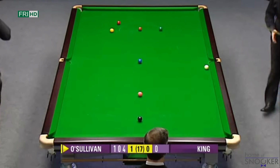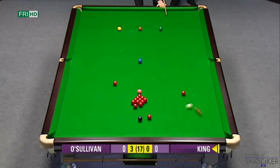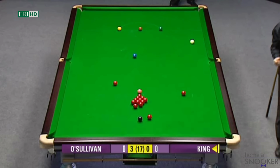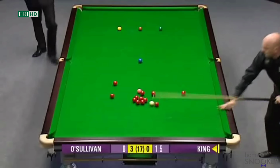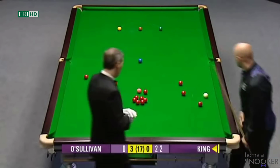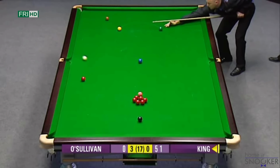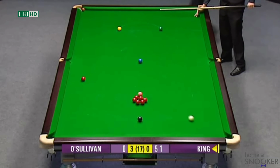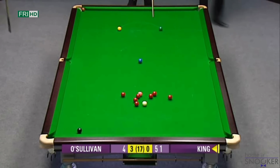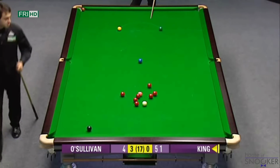Ronnie O'Sullivan, 40. Good. Well, he could, but it wasn't the best angle, but he's played it very well. There's the white. Foul. Marking 51. Fancy that. But no, he thinks he can do it, but he hit it thick, and that's why he cannoned the black. Has he got away with it? He might have.